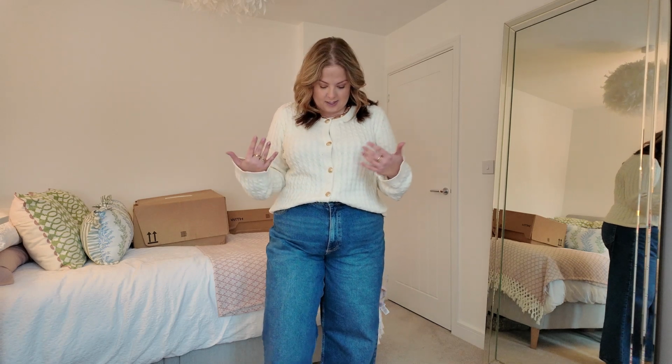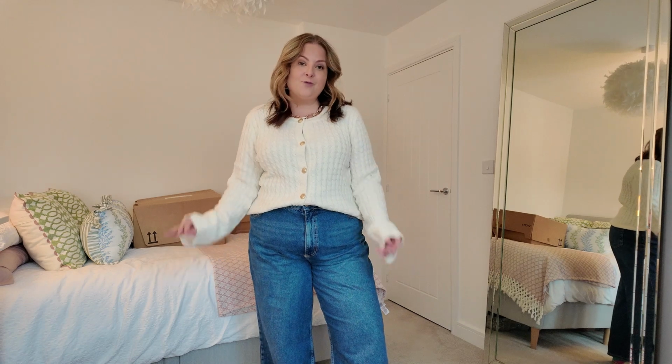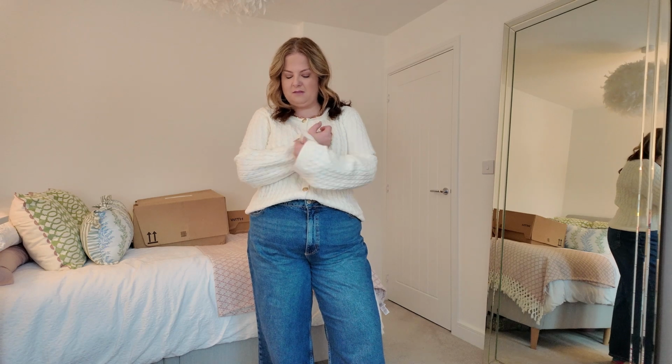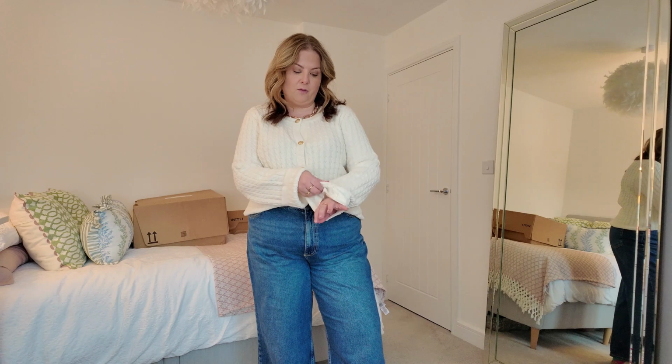Again, it's a piece that you can wear done up. You can obviously layer it. You can have it undone. And yeah, really wanted to love this, but I just can't help but feel that the sleeves are a little bit too long. I guess you could roll them up. I don't know if I love the look rolled up. I wonder if you could roll them under.